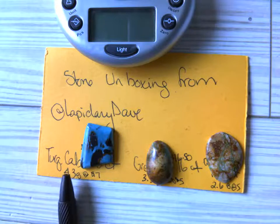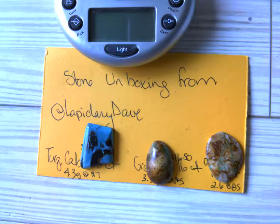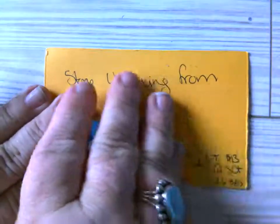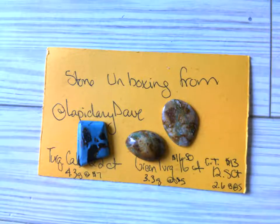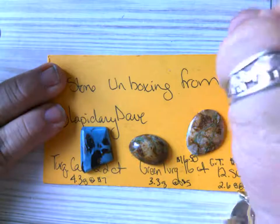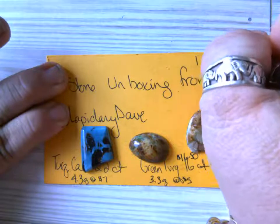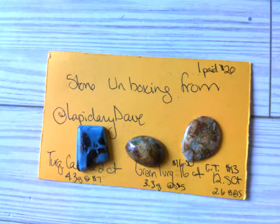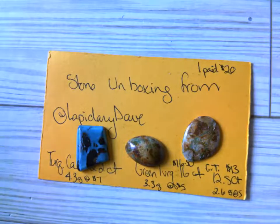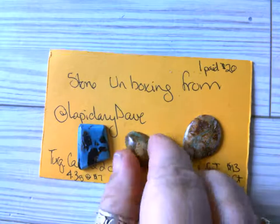And I just ordered off his last live. He was selling his scraps and such, and another piece of turquoise that he cabbed. So I paid for that. And I know you're going to ask me what I paid. With shipping, it was $20 for all 3 of these. So I feel like I did really good. And what I like even better is that I know who cut it, and I got to see him cut it. So to me, that makes it all worth it.